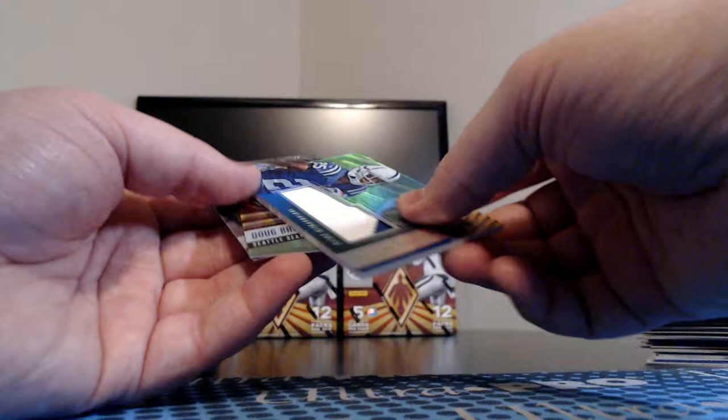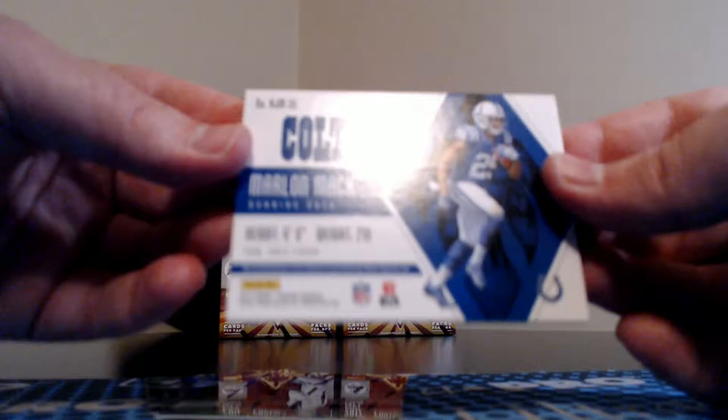Steve Young, Joe Flacco, and Kareem Hunt, covering our relic, which is Marlon Mack, two-color chunky. That one is a green, numbered only 2 of 10, for that Bob and Corey split spot. It's the second one of those relics to 10 we've seen. Doug Baldwin, 238 of 299. Quincy Enunwa and Tyrod Taylor.